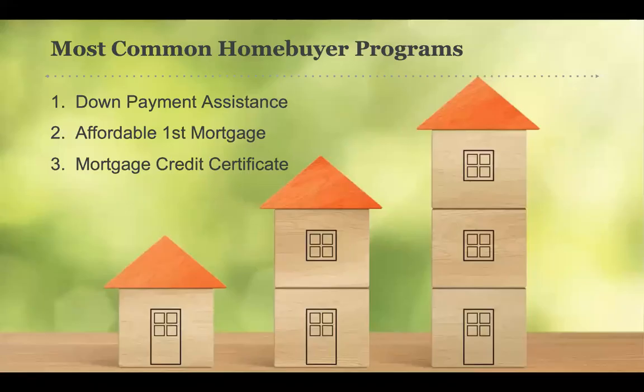But what we really want to do in the crux of the webinar today is break down the three most common types of homebuyer programs: the down payment assistance program, the affordable first mortgage, and the mortgage credit certificate. Before we do that, though, I want to ask Melinda if in the background she can launch a poll. We just want to gauge the audience here.